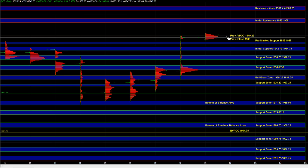But the simpler setups and the higher probability setups would be any pullbacks into support, testing some of the support levels that were already in place from before and some of the breakout areas from yesterday afternoon. So those are the main ideas.